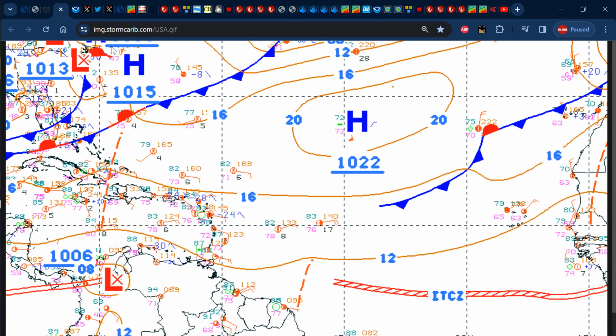Alright, so let us take a look at the surface map of the Atlantic for this evening. We can still see that we have that ridge of high pressure that's still responsible for sending all of those easterly trade winds across the main development region into the Caribbean. We can still see that portion of the southwestern Atlantic is being plagued by numerous cold fronts, still affecting portions of Florida and the Bahamas.